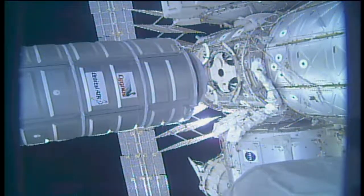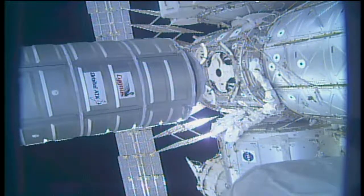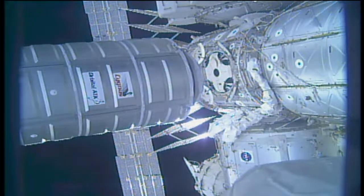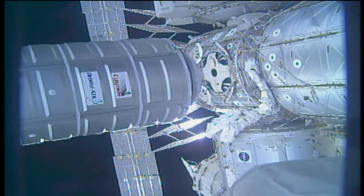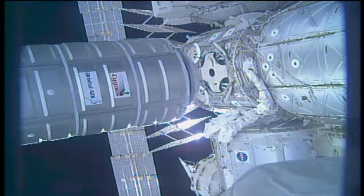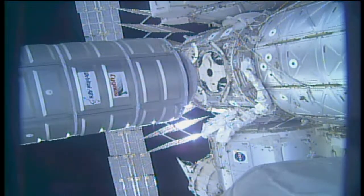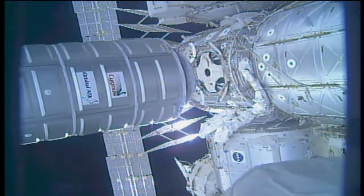If you look closely, you can see the Cygnus cargo vehicle slowly moving right in front of the common berthing mechanism that you can see right there in the middle of your screen. Cygnus cargo vehicle on board is about 7,400 pounds of supplies and equipment. Slower the better for maneuvering such large volumes in space.